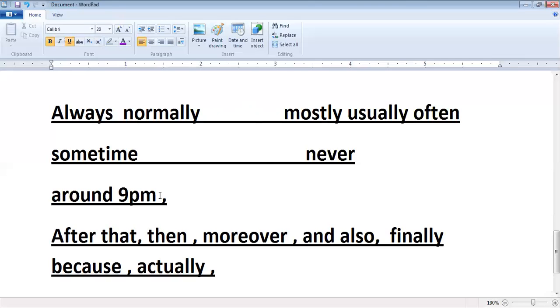So you have to improve your fluency more than your grammar, because fluency comes first, grammar comes later. So first is fluency, second is grammar. So try to improve your fluency first.